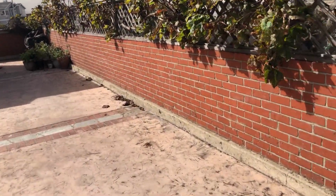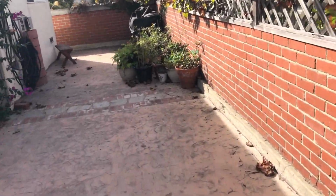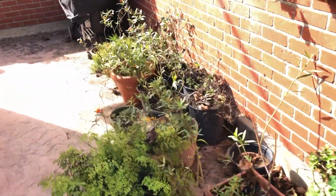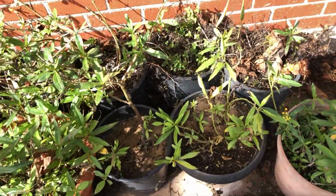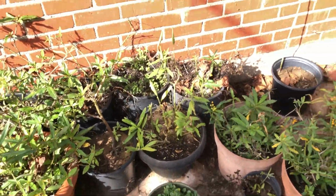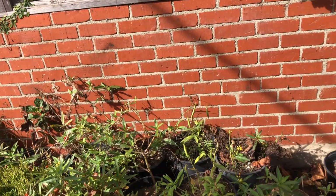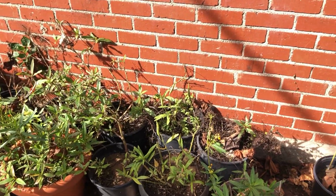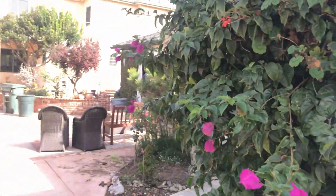Over here we've got a little stash of milkweed, and milkweed is very important because it's going to help bring the monarch butterflies back. And here we go, the native milkweed. About 90% of the population of the monarchs have disappeared in the last 20 years because of pesticide and herbicide use. We can change that, and we're going to do that one yard at a time.